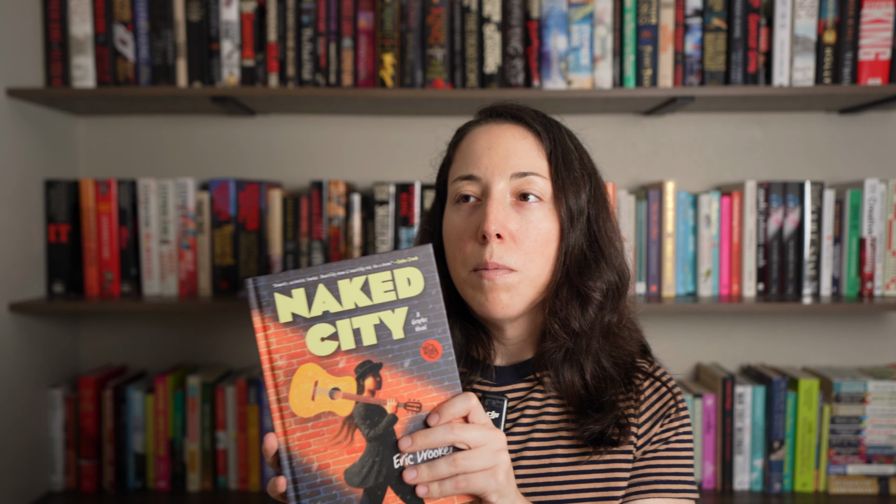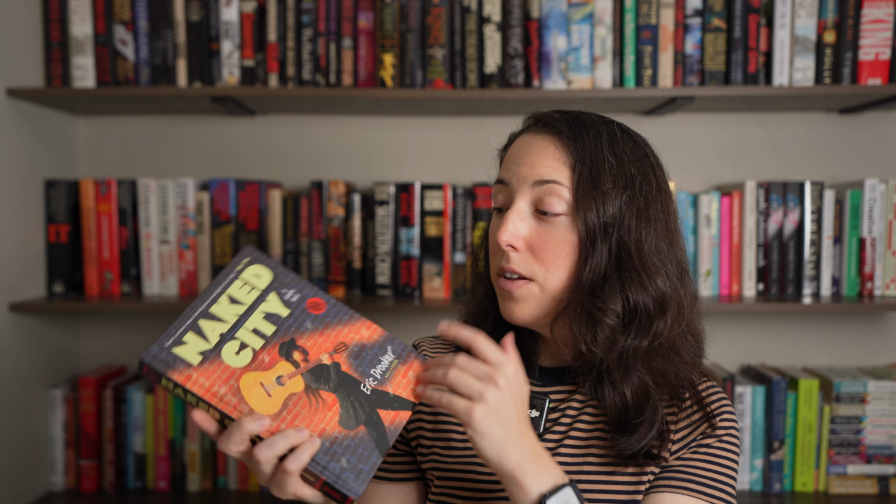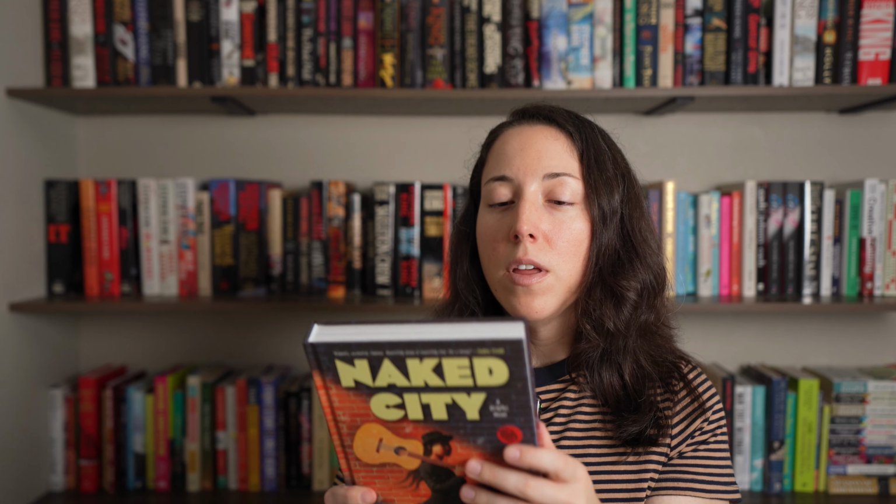This one I picked up at the City Lights bookstore in San Francisco, and I saw that it was a signed edition, which I love. And I could tell from the cover that it would be a subject I was interested in.